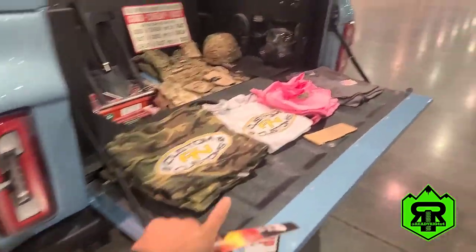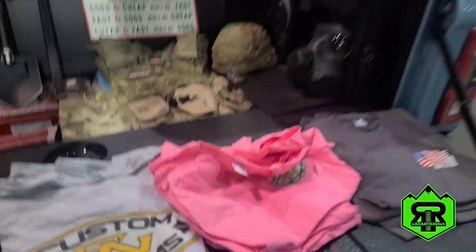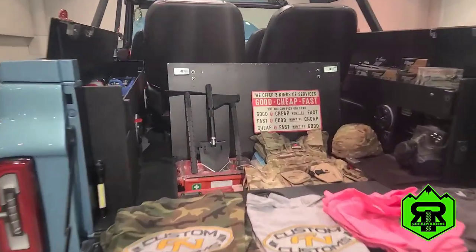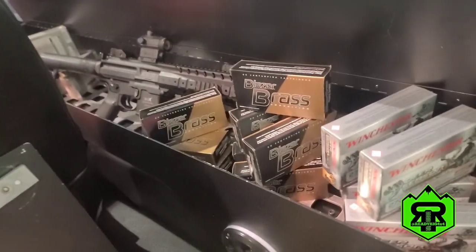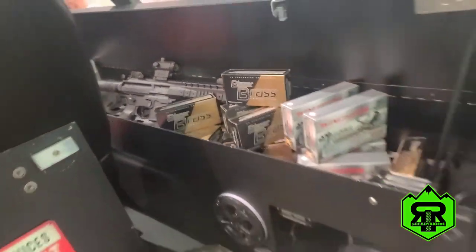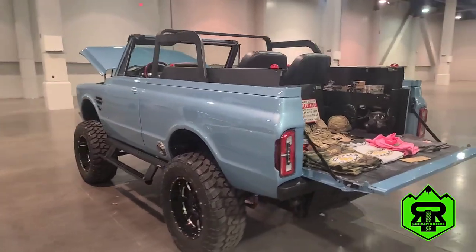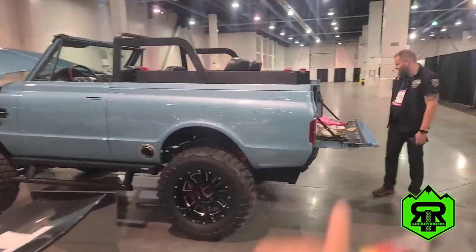Look at this, they have free shirts. Take one. I think I will. I think I'm gonna get one of these gray ones. That's pretty sick. Got the recovery gear on the sides. Got an AR-15. I don't know if that's real or not, or if they have the bolt in it. That's pretty cool. This thing is pretty nice. I like it. All right, I'm gonna take one of these shirts and then show you the rest of these things.